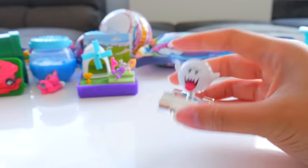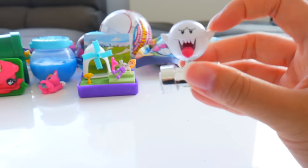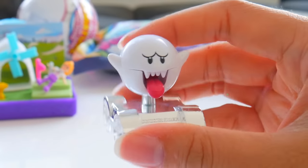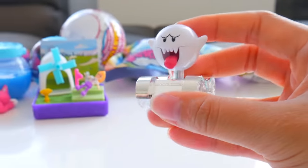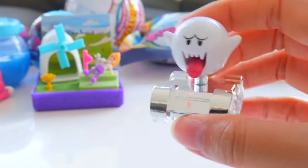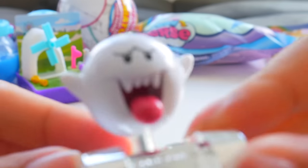No. I think its special power is if you get Boo, you get to steal another person's item. But this is a really, really cool Boo on his own Mario Kart. How's he even standing on? Because Boo floats. What if Boo actually floats faster than his Mario Kart? Then it wouldn't make sense for it to be in a Mario Kart. Zoomies! To the finish line. It doesn't roll straight. Wow! Oh, that's really fast. Boo!